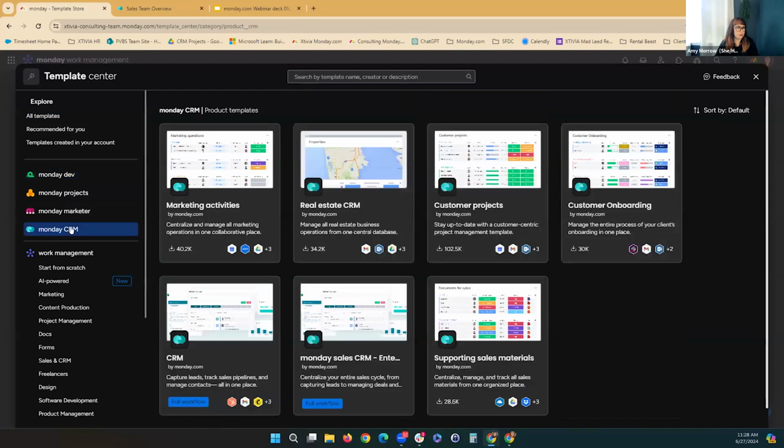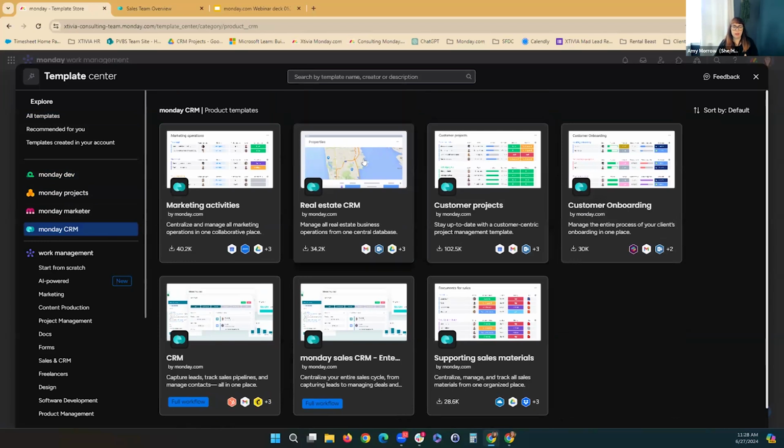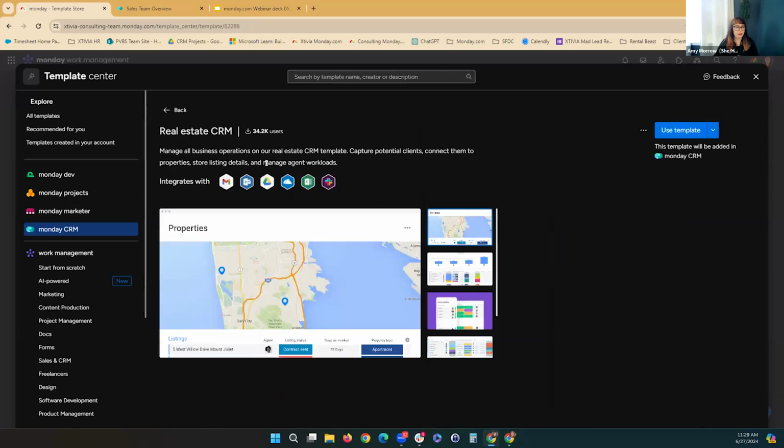So the same thing comes with the CRM product. You can see in CRM, there are some out of the box templates that you're able to use, like customer onboarding, which is a very handy one. You're able to really quickly pull in information, like a real estate CRM. This one is built specifically with that real estate intent in the background, so you'll see that in the template and you'll be able to utilize the templates there.